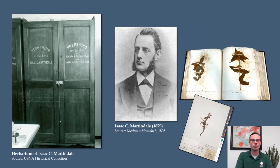A large and valuable component of our collection is the Martindale Herbarium, which was purchased by the Arboretum in 1964. By the end of the 19th century, the Martindale collection was one of the largest private herbaria in the United States, with more than 80,000 specimens in 10 bound exsiccatae volumes. These are now an incredibly important part of our herbarium.